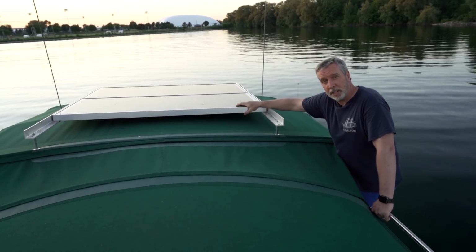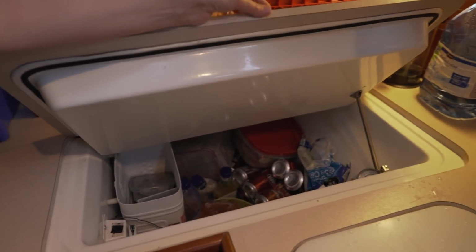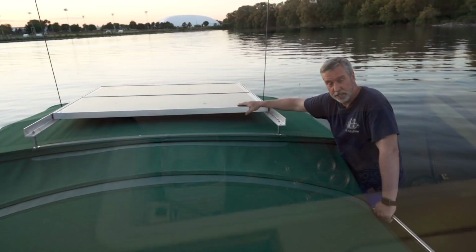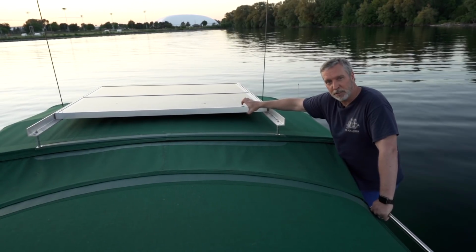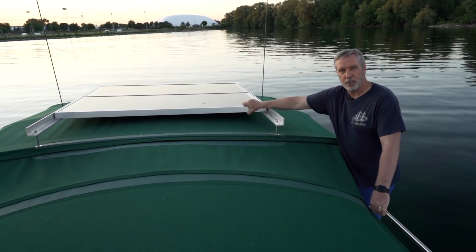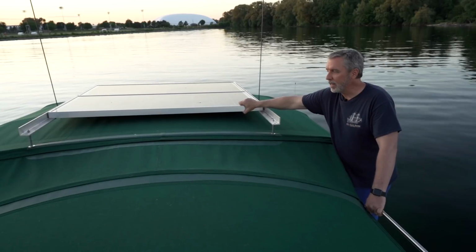And this thing runs everything on our boat. It runs our fridge 24/7. We leave the fridge running when we go back home on our off days, and it's still nice and cold when we get here. And that's a godsend. No lugging ice back and forth to the boat, which a lot of people who don't have good solar have to do. And yeah, we just love it.